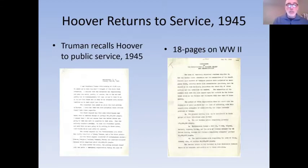Truman is knocked out by the wisdom and just the vision Hoover has. He says Russia is not going to be a staunch ally. They're going to do what they did after World War I and try to take over as much of Eastern Europe as they can. They're not going to end the war in Japan until the very last week because they feel like they've spent enough lives to defeat the Axis powers. Russia hadn't yet declared war on Japan. The war in Japan is going to cost 1 million American lives unless we have some weapon that can somehow shorten that war.